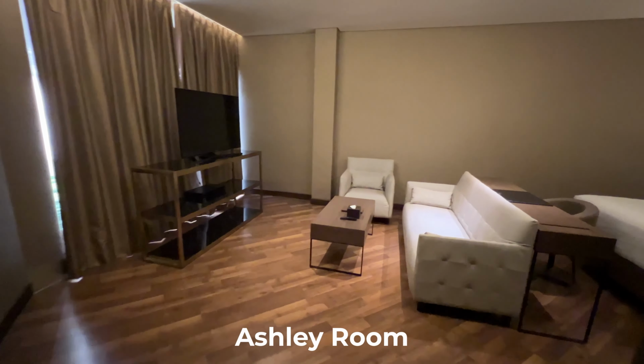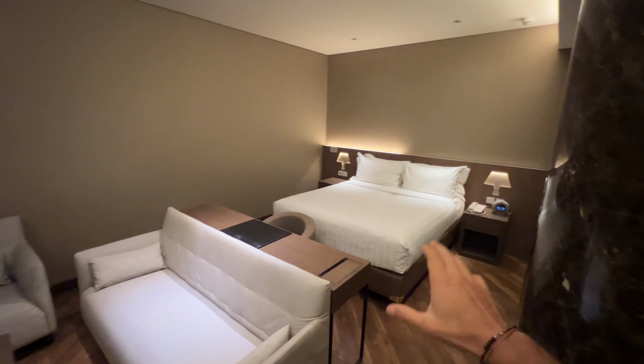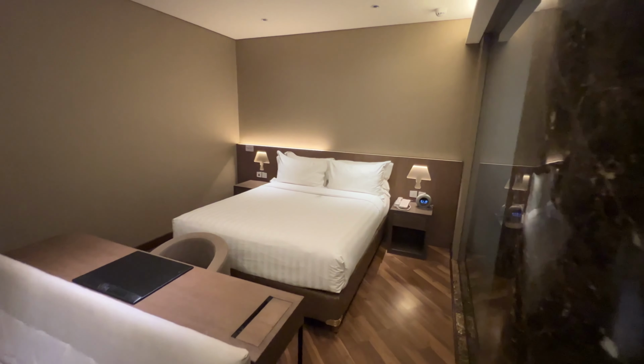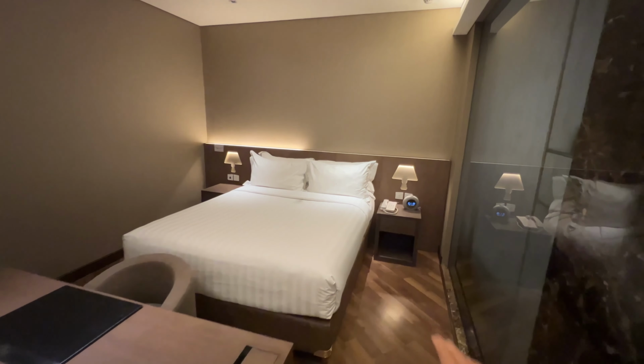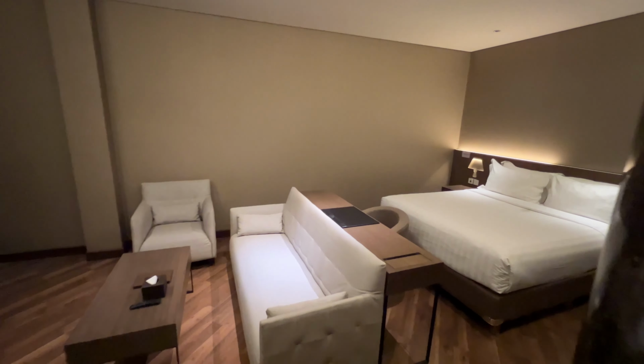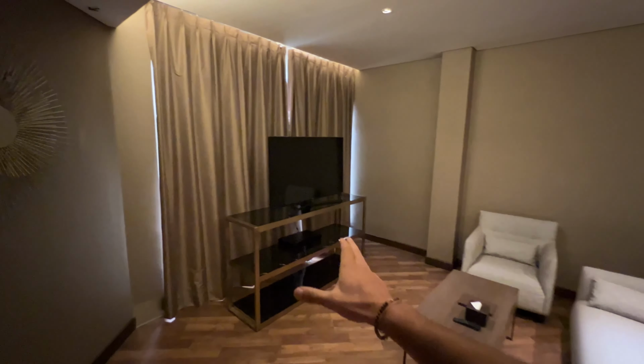Now we are in the largest Ashley suite room. This room has two parts. Sleeping zone, with a large double bed with king coil mattress, JBL Bluetooth speaker, and lounge working zone with working desk, sofa and big smart TV with Netflix account.